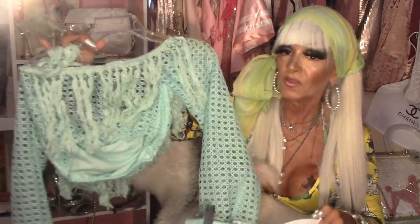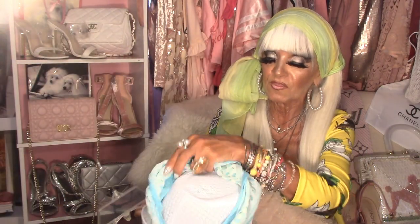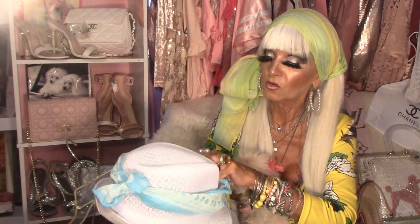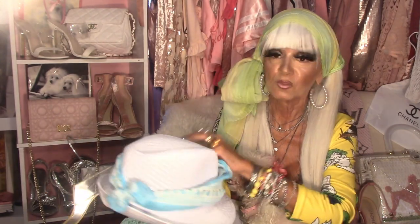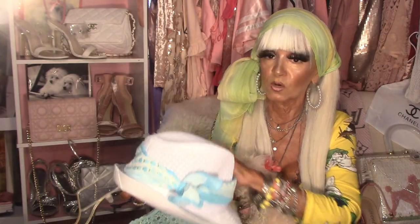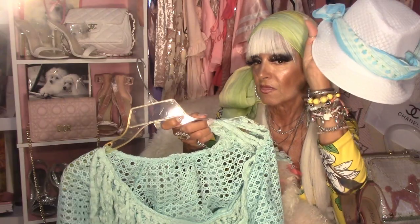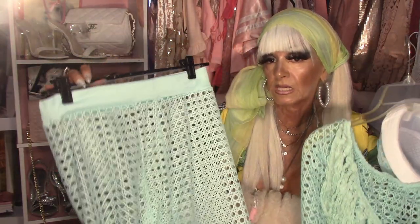So now, this is the top. Look at this. Isn't this gorgeous, ladies? And it looks so beautiful with the hat and the kerchief. I just thought this was so gorgeous, really gorgeous. Look at how gorgeous this looks together. The top, the hat, and the skirt to cover up over the bikini.